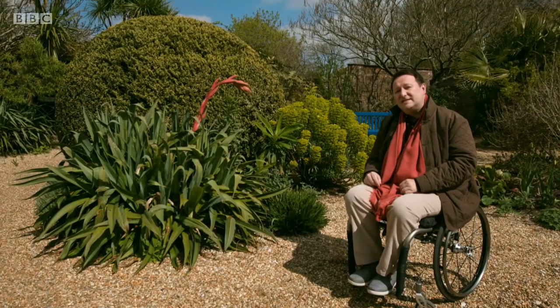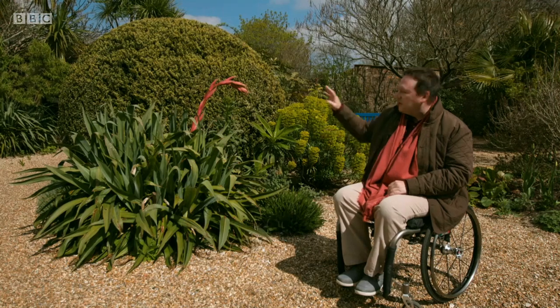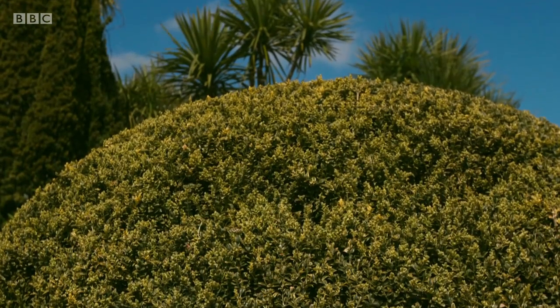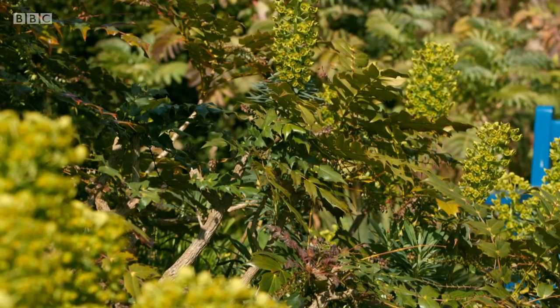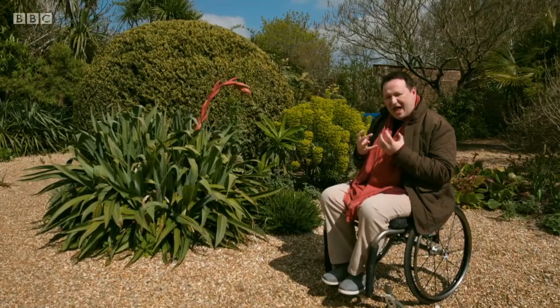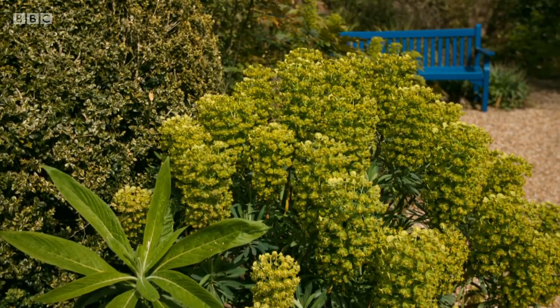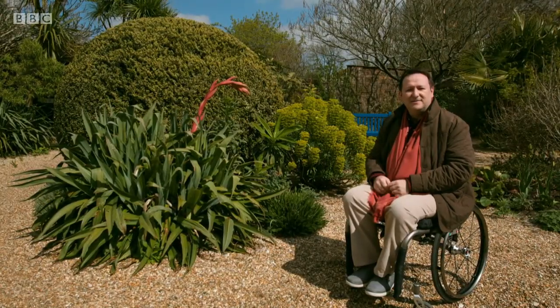This is a really good example of John Brooks' architectural plants. Just look at the way we have this beautiful curve of this box. And then just peeking behind, you've got this spikiness of the Mahonia. And then you've got this real acid green of the Euphorbia, and then the glaucous blues coming through. It's just a beautiful picture to look at.